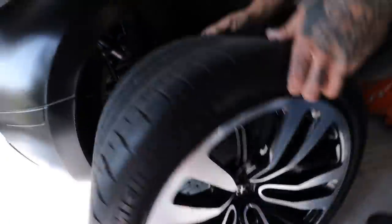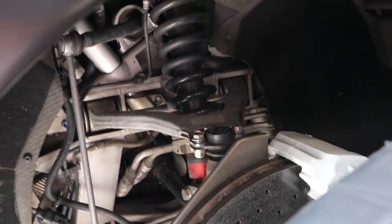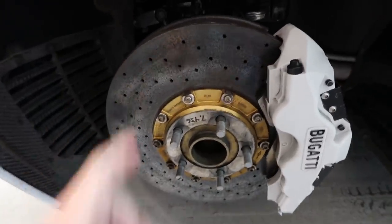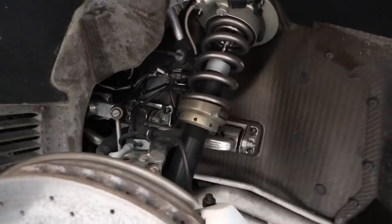Oh, what did I do? The monstrosity of the rear tires is insane. Just look at all the suspension right there, just waiting to break and make me bankrupt. 254 miles an hour, that's what we need right there. Suspension looking oh so pretty.